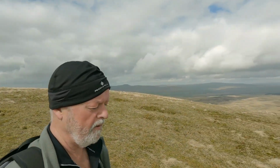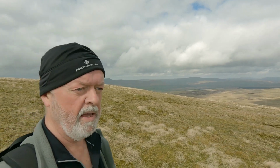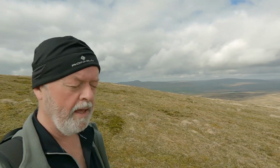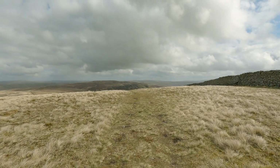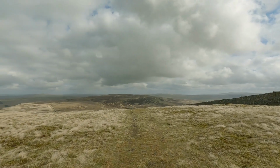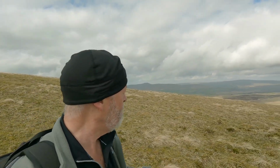But as soon as you leave the summit, it's complete peace and quiet again, because all the Three Peaks challenges head straight down, and the shortest up and down route just comes straight up to the summit and back down again, so I don't think everybody takes this route out over to Plover Hill. But look at it though, it's gorgeous up here.